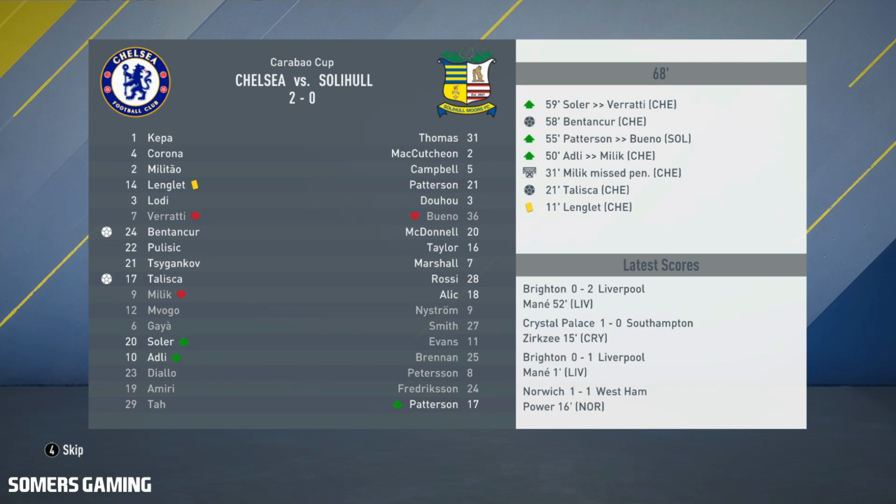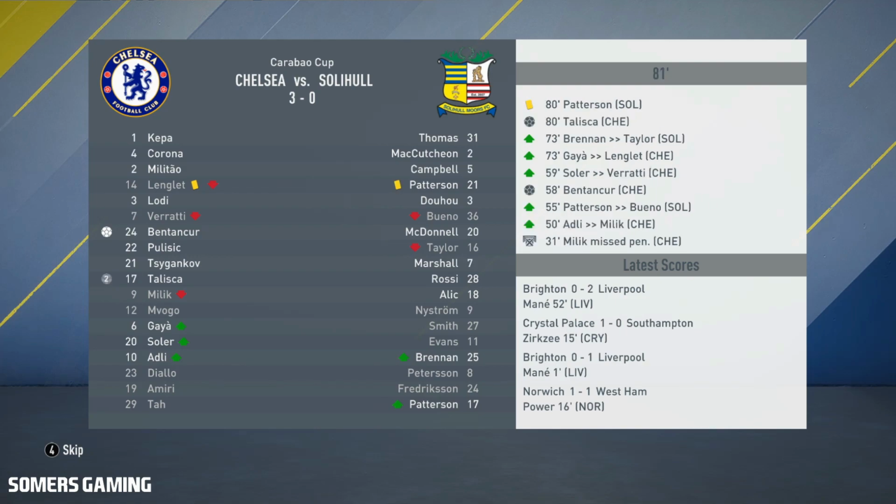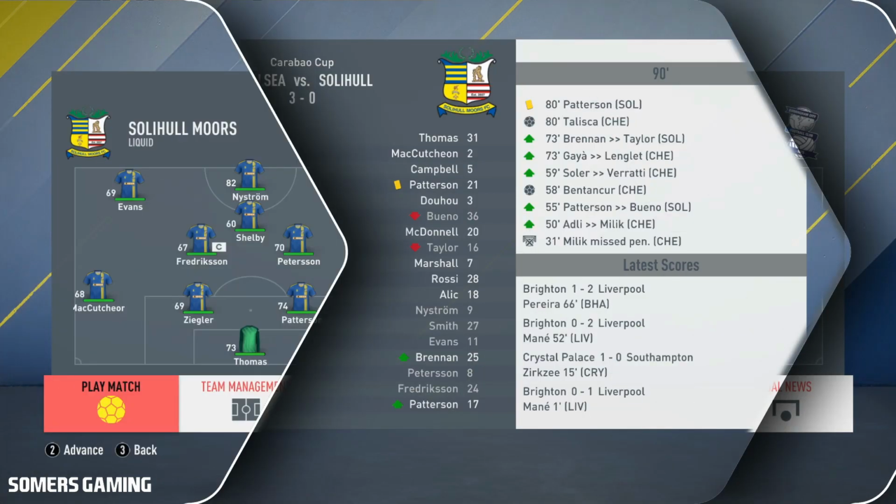Talisca on the score sheet, then a second one through Bentancur and a third for Talisca. 3-0 is the final result there, and we find ourselves out of the Carabao Cup after the third round.